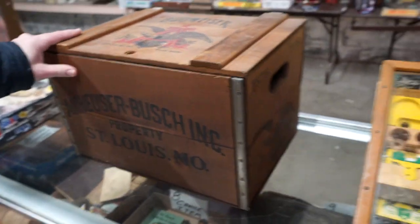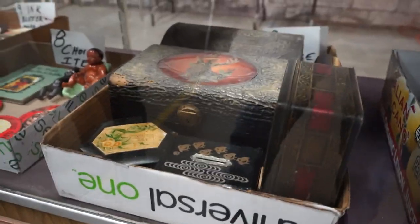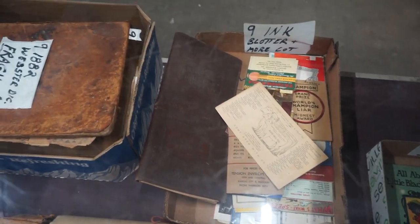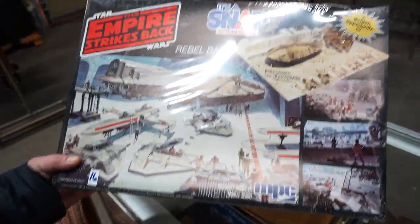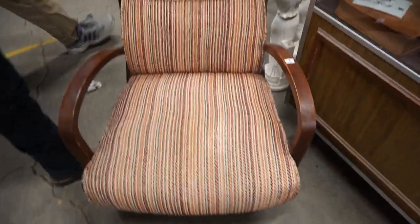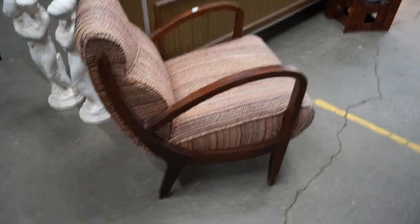Budweiser box. Down in the case, looks like some more coins. Neat boxes. Choice stuff there. Empire Strikes Back, Rebel Base, modeled. It's a nice chair. It's a mid-century chair. These chalk statues are nice. This is a really cool piece.